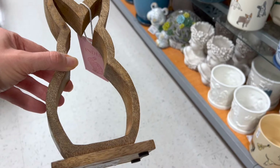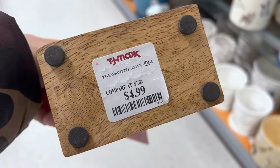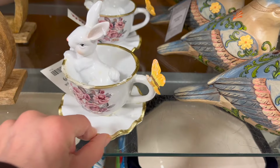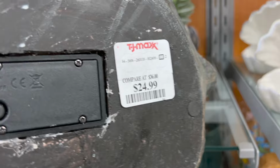They had a lot of these more simple, smaller pieces. I like this little elegant wooden bunny, perfect for spring and only $4.99. And then a lot of these really sweet pieces like this adorable spring teacup, and they also had a lot of items for your garden.